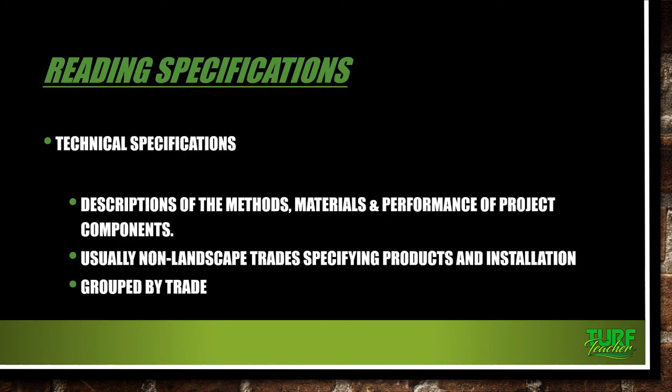And then we've got our technical specifications, and these are the descriptions of the methods, materials, and performance of project components. This is our trades work. This is exactly what we're going to do on the job. It's going to spec out whether we're using Rain Bird, Hunter, or Toro products. They tell you the size of the pipe. They're telling you everything about the project, the caliber of the tree. Everything. You're going to find this in the technical specs. Usually non-landscape trades specify products and installation, and then they are grouped by the trade. And you will find your work underneath what they call the landscape work: earthwork, grading, erosion control. All of those things you're going to have to check out in those technical specifications.